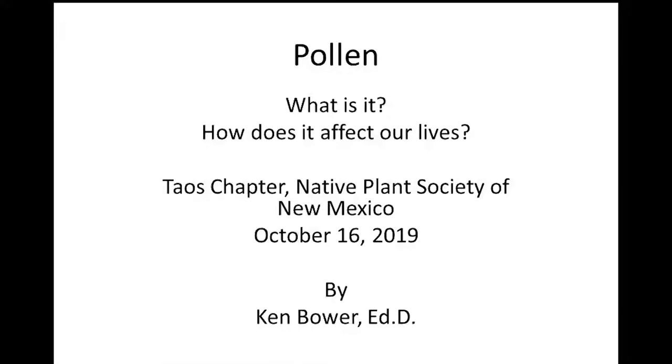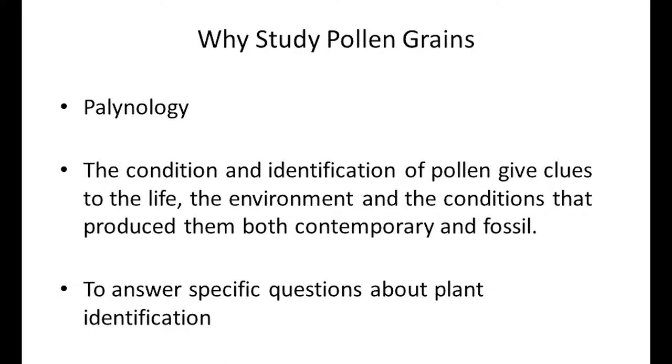Some of you don't know a whole lot about pollen, except you know the effects of pollen. And so what we're going to talk about is what is it and how does it affect us? Well, why study pollen grains anyway? There are people who actually enjoy it. And the study is pollenology, and these are people who like to study pollen. It's very detailed. It's very small, and I'll show you some pictures.